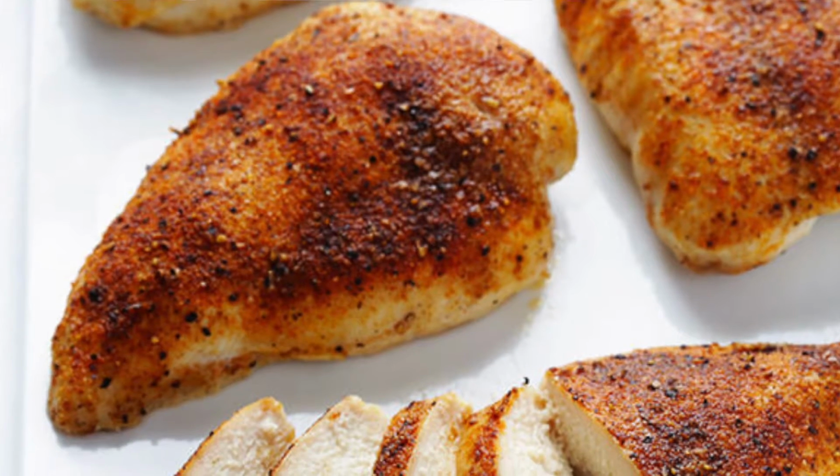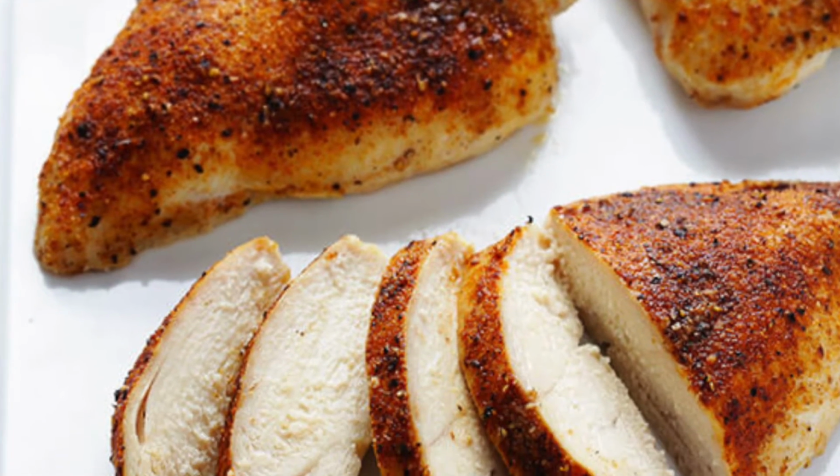Chicken is a great, lean, complete protein source. And when I say complete, it means that it has all the essential amino acids that we need as humans in order to function. Which is a little bit different from if you are vegetarian and eating vegetarian sources of protein. You might hear that you need to pair different proteins together in order to get that complete protein.